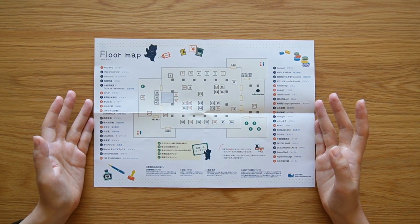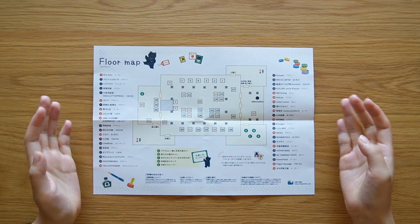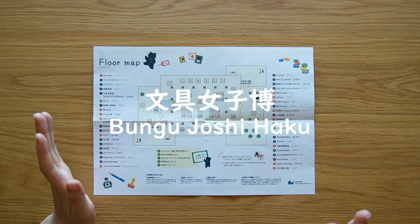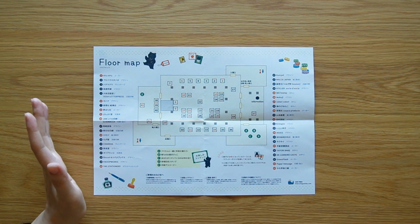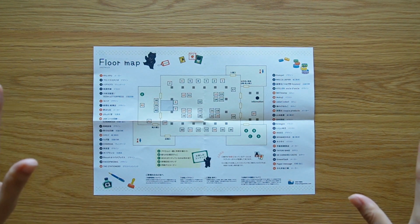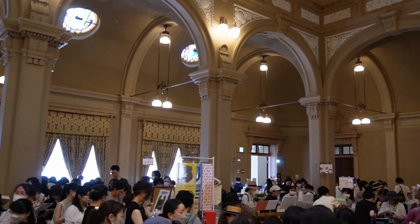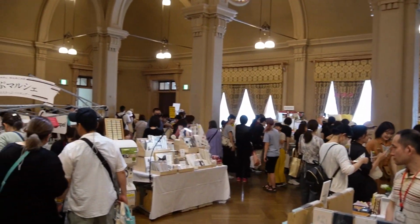But anyways, this is the floor map, and it had 42 vendors, and I would say roughly this is a very decent sized stationery event. The Bungu Joshi Haku is huge. I know when I went to that one, the exhibition hall is very, very spread out, especially the one this year, which I went to in 2023. They had 2 separate rooms which really divided the crowds, but this one had one main hall, a few side rooms, and then the entrance and exits, and it was really, really crowded.